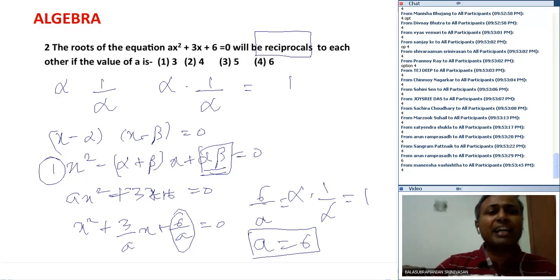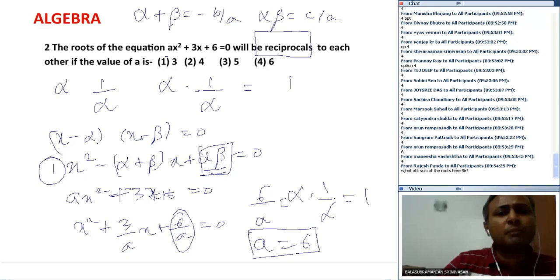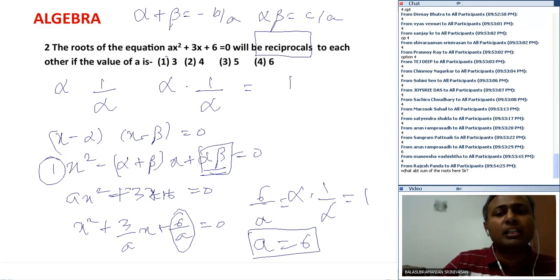So just bear in mind that in problems involving quadratics, the most commonly used principles are alpha plus beta equal to minus b by a and alpha beta equal to c by a. This principle is so extensively used.